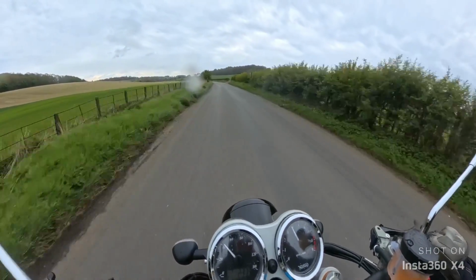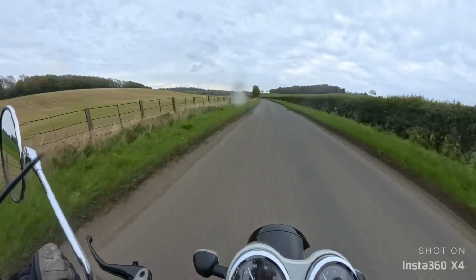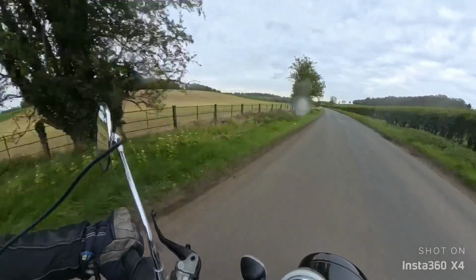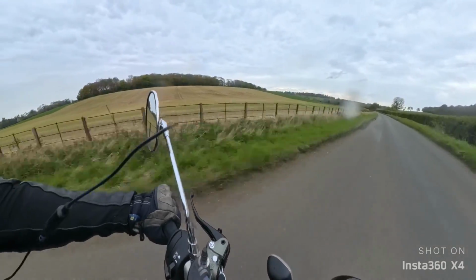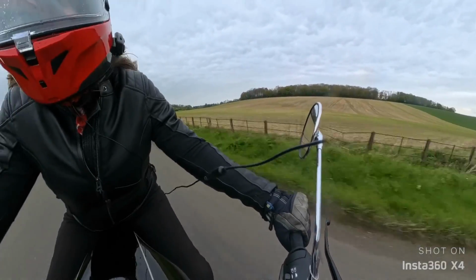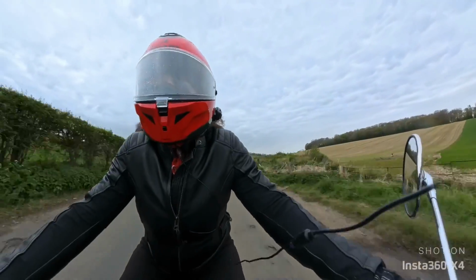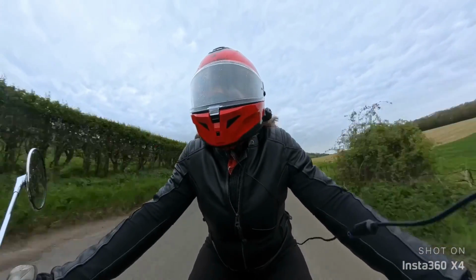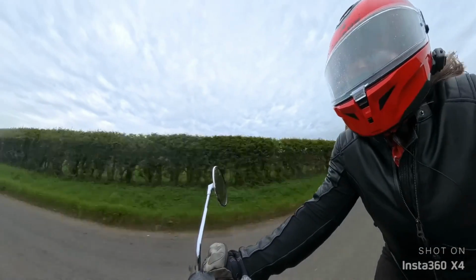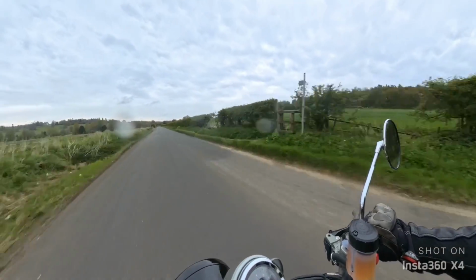Oh, listen to that. Honestly, it's the perfect soundtrack. The twin exhausts just look amazing. I will stop and give you an up close and personal look at the bike so you can see it in more detail. But the twin exhausts look lovely, sound glorious, and just really suit the style of the bike.